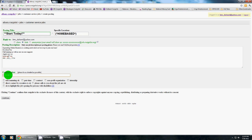Or you can write out the actual word for the number. And I put TBD for compensation. I put telecommuting okay because that means that 80% of their job can be done from their home. And then phone calls to you about this job are okay. And I also select part-time. This way it shows up in the part-time section.